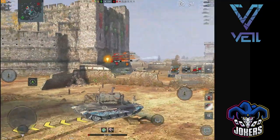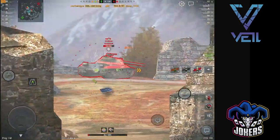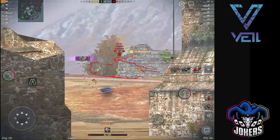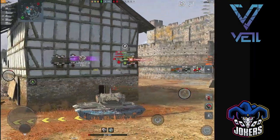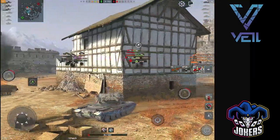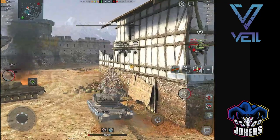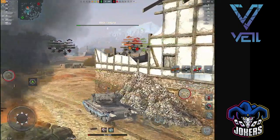Damn, this tank slows down when you drive over rubble. It finished them off! Nice shot! Oh! Emil's going to shoot him now? I'm reloading because I put all my clips into the IS-3. You got him, I think.